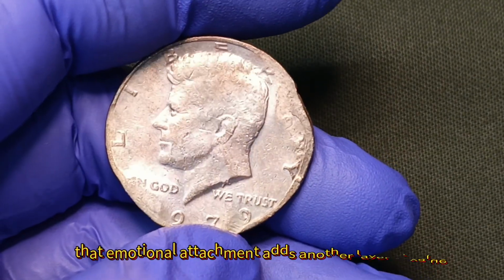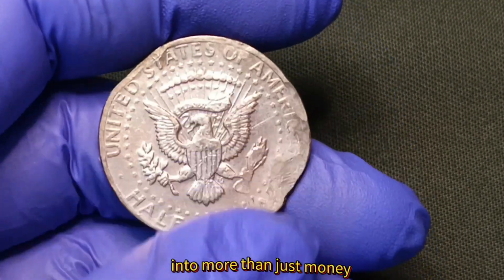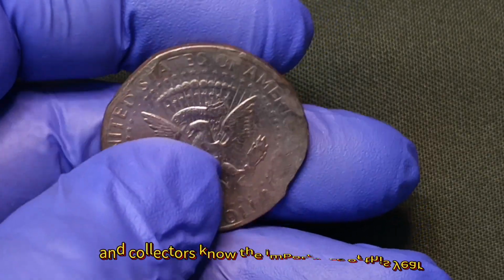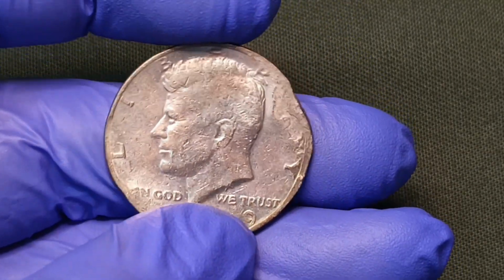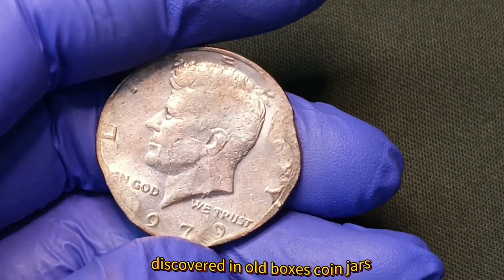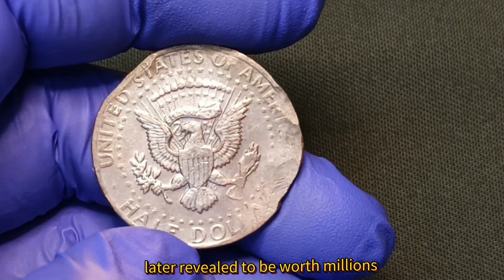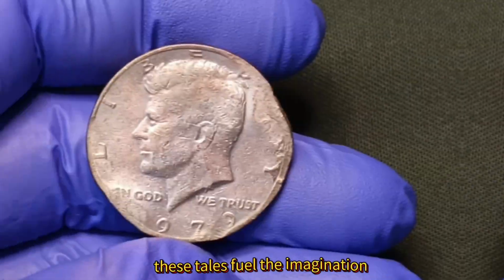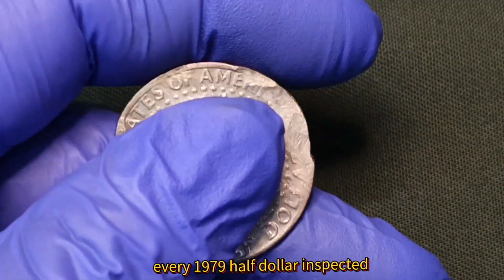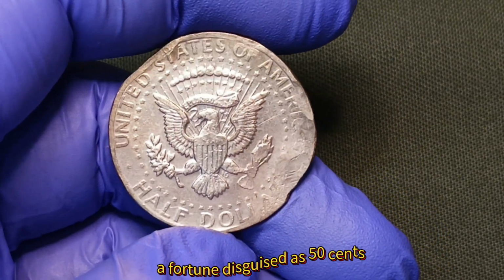That emotional attachment adds another layer of value, because it turns the half-dollar into more than just money. It becomes memory and meaning. Auction houses and collectors know the importance of this year. Stories circulate of 1979 half-dollars discovered in old boxes, coin jars, or even passed along in change, later revealed to be worth millions. These tales fuel the imagination and keep the hunt alive. Every 1979 half-dollar inspected is another chance at discovering the impossible, a fortune disguised as 50 cents.